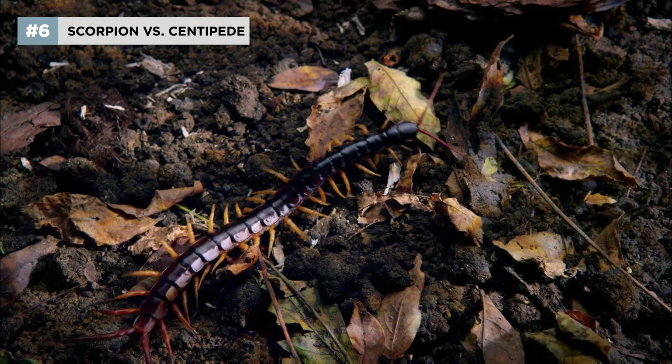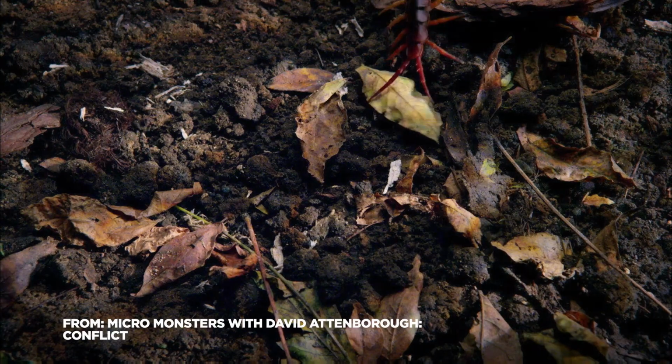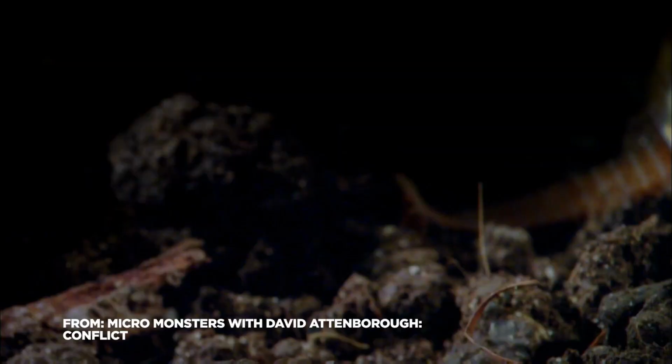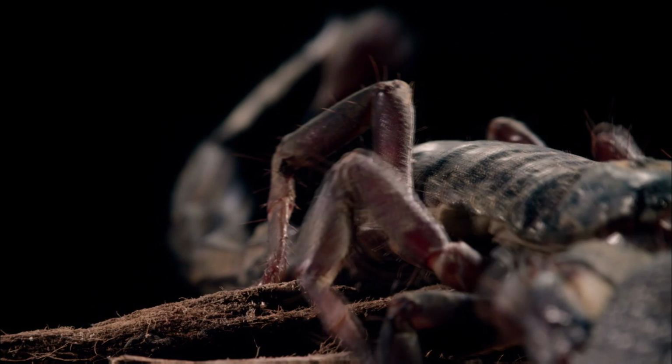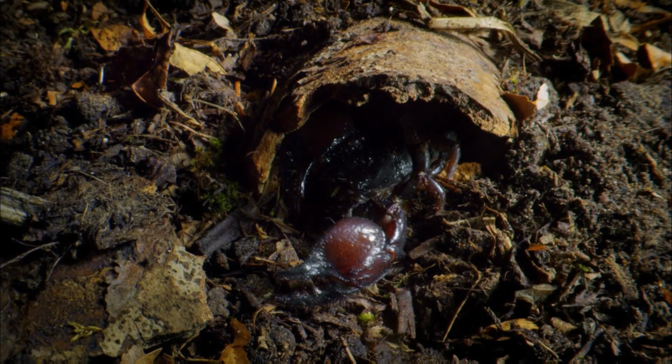Meet Scolopendra. This is the one to be feared most. But it's not the only top predator here. This red-claw scorpion from Tanzania is not as fast or as agile, but its powerful pincers and sting make it every bit as deadly.